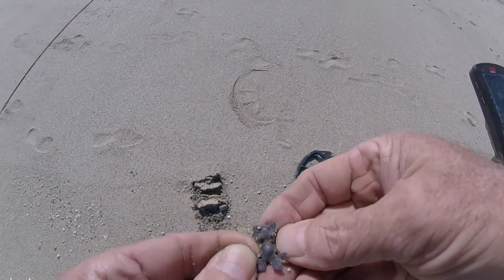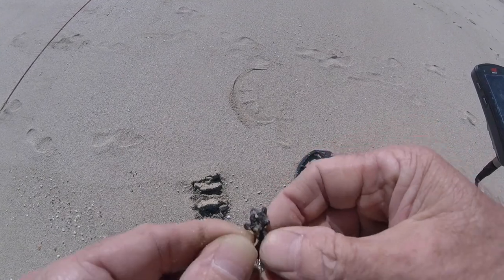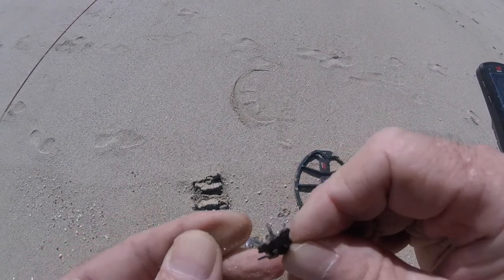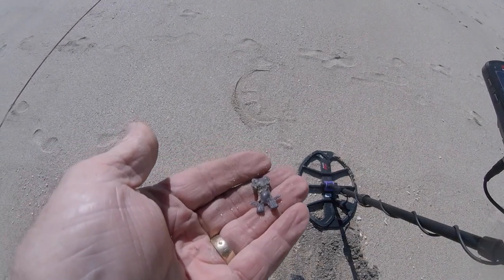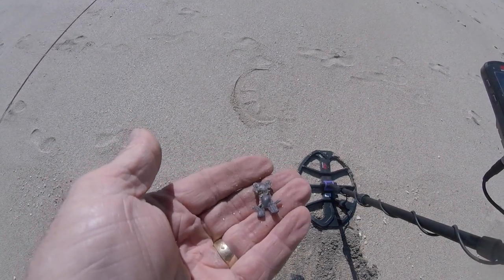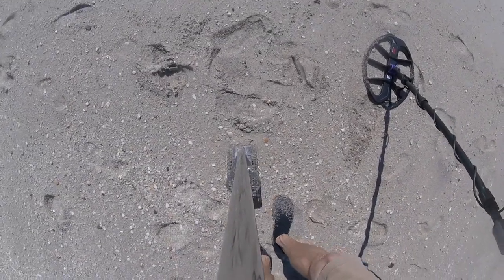I'm not sure what that is. Some kind of pendant, I think, or pin. Oh, maybe a frog. Yeah, I think that's what it's supposed to be. This is a 6. It's starting to get hard.